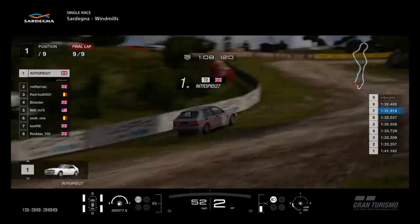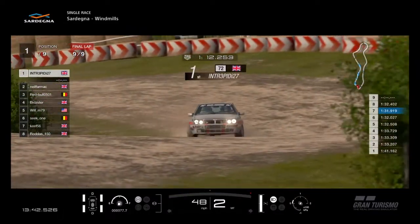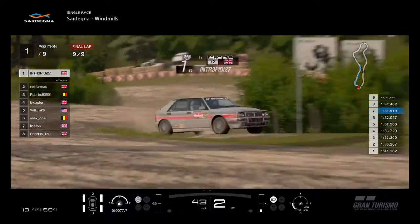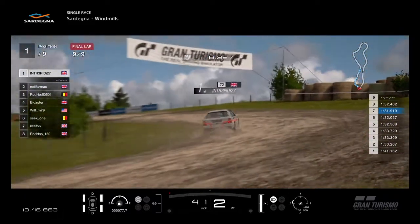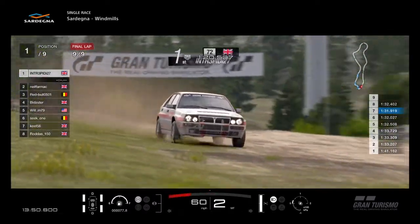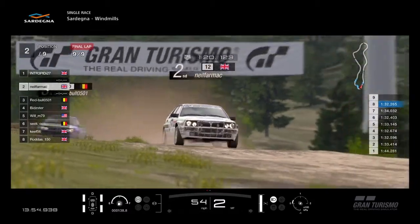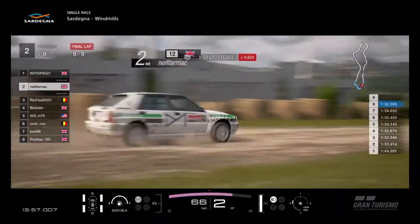But meanwhile, into the complex, here comes Intrepid. He's absolutely dominant in this race from lap 1 or 2 onwards into the last few corners. It's going to be a win for Intrepid. Coming up to the last few corners, let's have a look at everyone else. Neil and Red Bull still not close enough then to mount an attack.